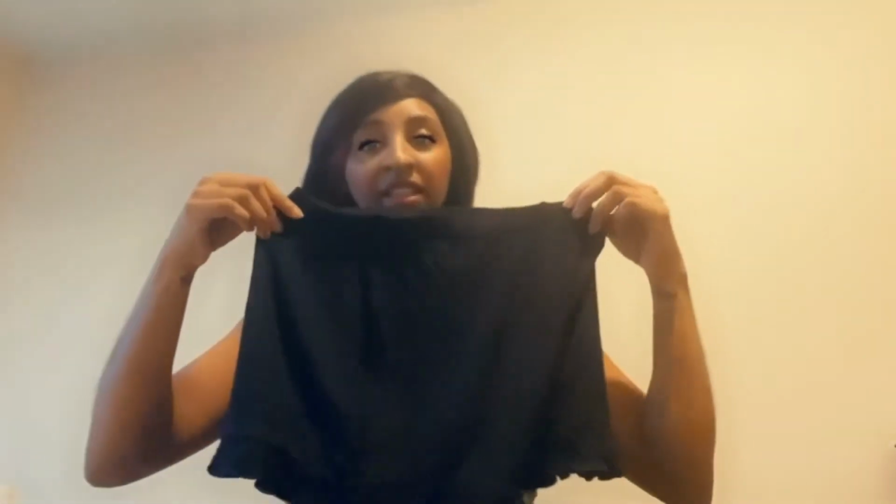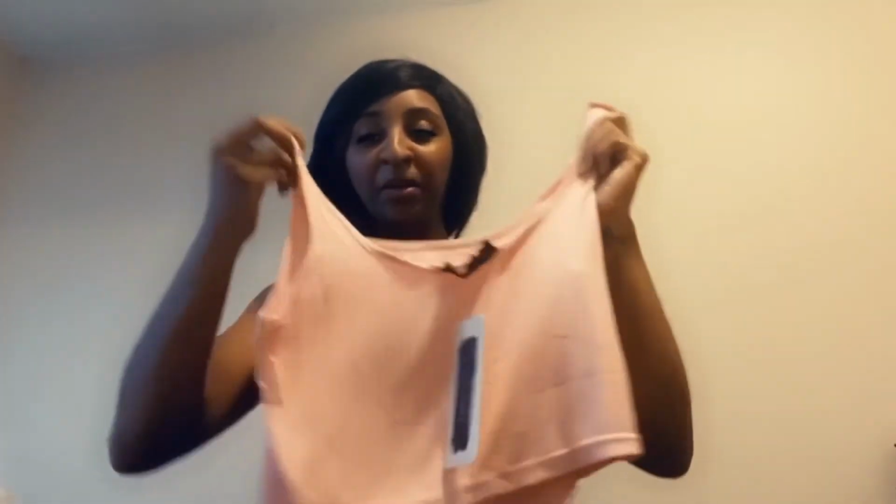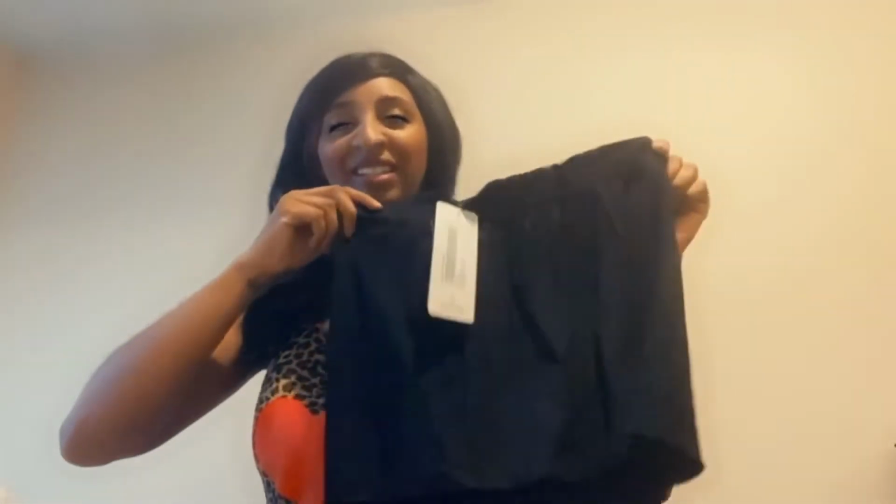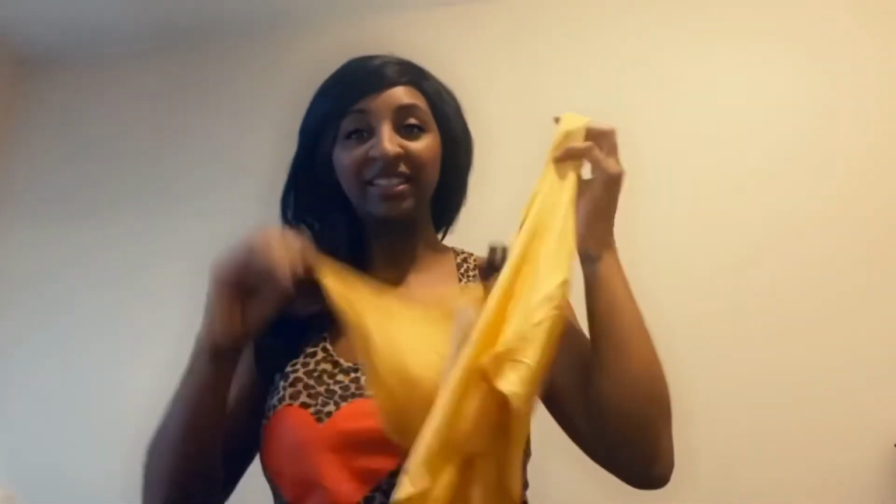It looks like this. Then I got a cute little shirt. Ooh, this might be like a crop top. Cute. Then I got another tank top. Oh my gosh, these are crop tops. I thought these were like regular size tank tops. Oh my gosh, I would be out here. Another pair of shorts. Another tank top right here.